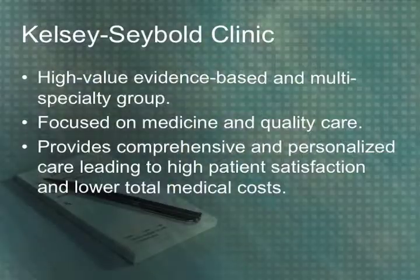As a high-value, evidence-based and multi-specialty medical group focused on medicine and quality care, Kelsey-Seybold provides comprehensive and personalized care to patients, leading to higher patient satisfaction and lower total medical costs.